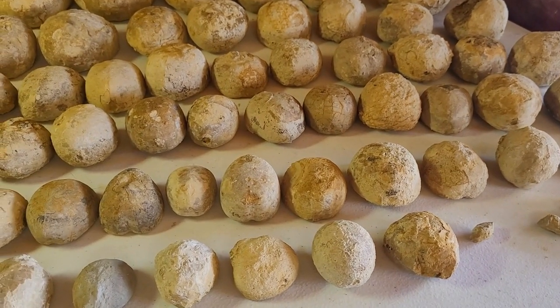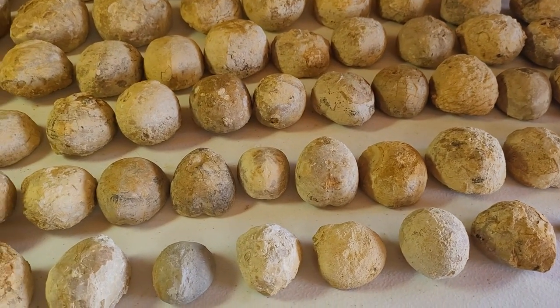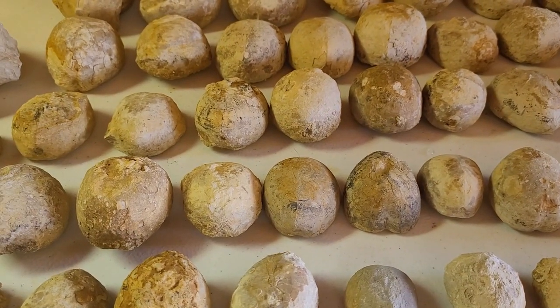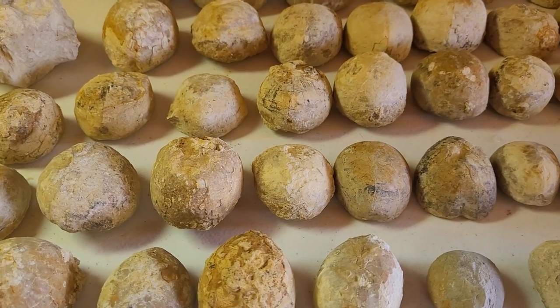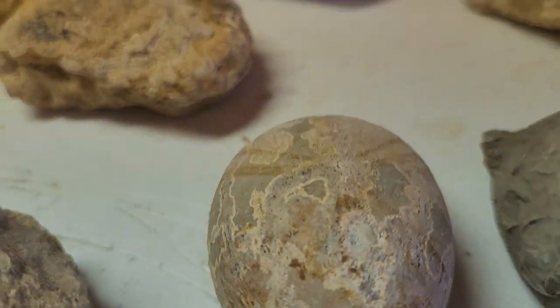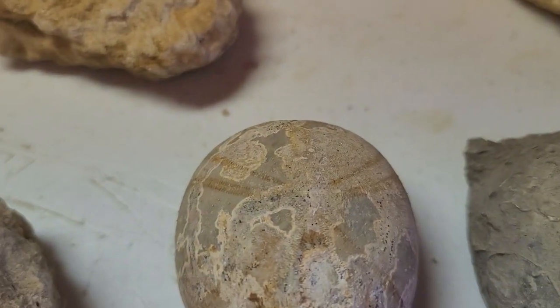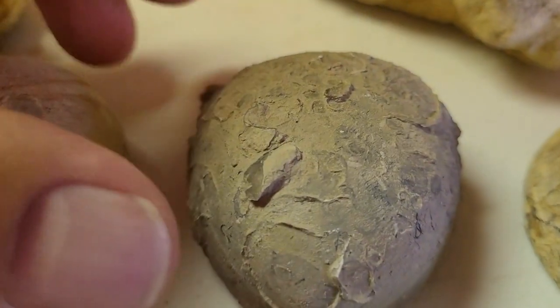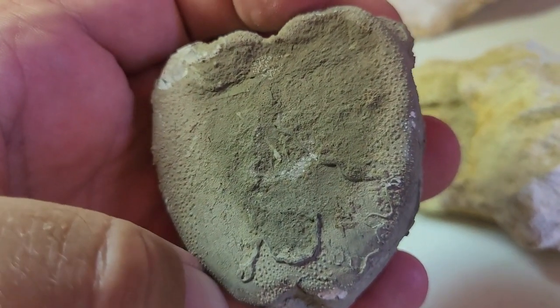This is just washed off with the hose and a little bit of water, kind of cleaned up. And you know, when you're out there looking at them, they look really good. You have some that turn out really nice, like this one right there. Beautiful. You can see the pattern on it. Still got most of the shell. Got this gray one here, which is one of the only gray ones we found in the gray matrix. I mean, this one, look at the detail on that thing.